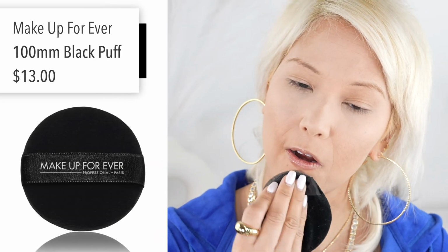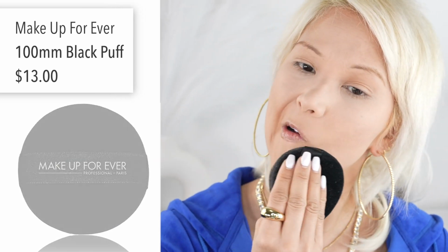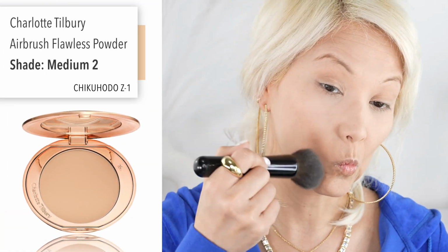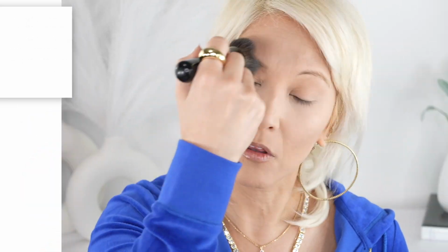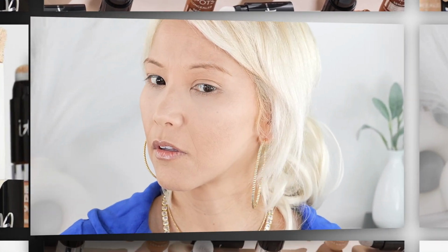This is just my 100mm puff, and I'm just setting down the rest of my makeup to make sure everything blends nicely. Taking my Charlotte Tilbury medium 2, and we're just gonna go over everything now. And this just kind of blends everything together so that there's no harsh lines. So that is how it looks all set down with my Makeup Forever New HD Skin Powder in Alabaster.